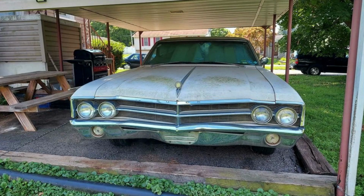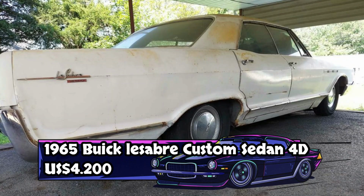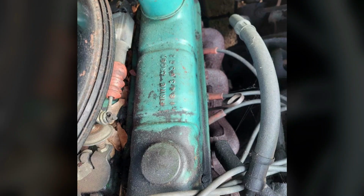Number 4. The 1965 Buick LeSabre Custom Sedan 4D, priced at $4,200, is a well-maintained classic car that has received several upgrades over the years. The seller has installed a new dual exhaust, along with updated springs, shocks, and completed work on both the front and rear ends. The engine and transmission are original, and the car starts, runs, and drives great.